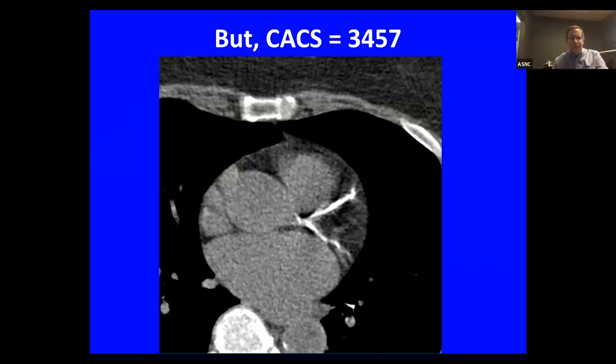Dr. Patel's done some very nice work looking at our database and helping us figure out how to interpret these kind of scans when there's discordant data between the calcium scoring, the flow, and the static perfusion.